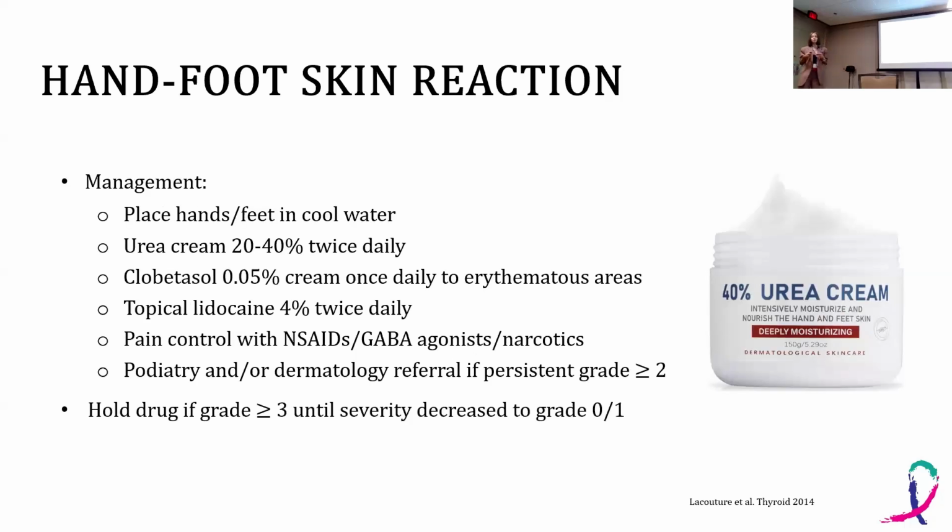And then if you do develop that, then the first line is always urea cream. This is a cream that you can get on the internet over Amazon. It helps a lot with the hand-foot syndrome in most of our patients, but there's several other things that we can use. You can use topical lidocaine for pain, or even oral drugs sometimes are needed to manage the pain. So if you do develop these symptoms, very important to talk to your doctor about them, because we have a lot of tools to help with it.